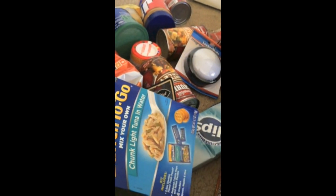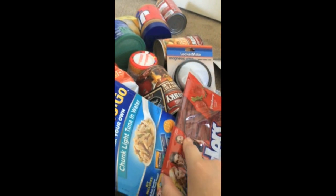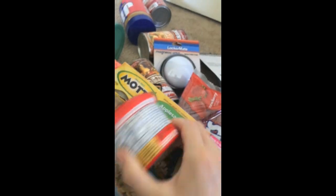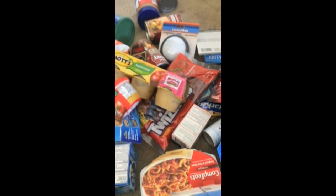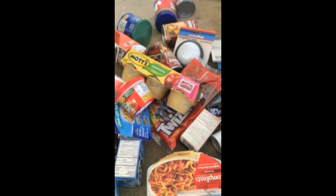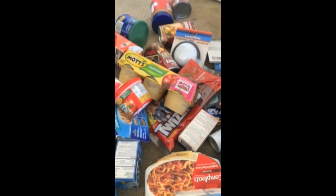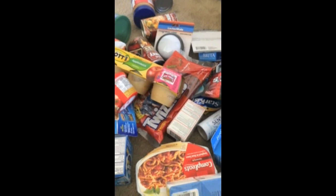And I have things like tuna and his favorite Twizzlers, and I've got more snacks over there. I have things like applesauce and microwavable goods. And they feed you pretty okay, really, but snacks are good to have when you missed chow, or you don't like what they're having, or you're hungry in the middle of the night or something. So snacks, toiletries.